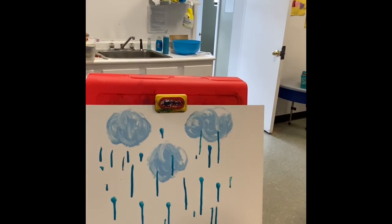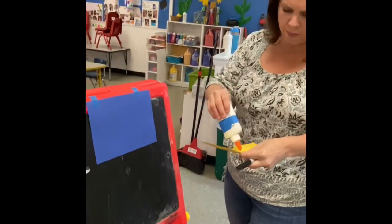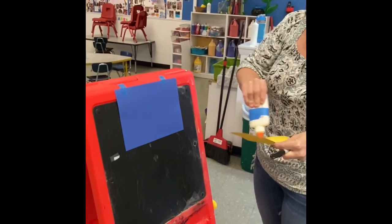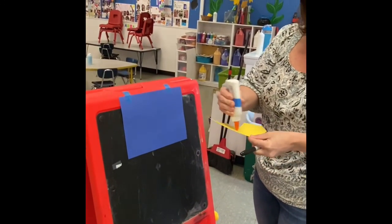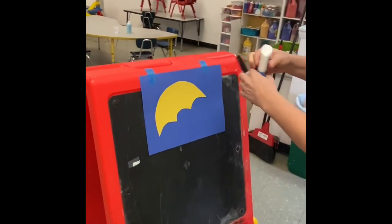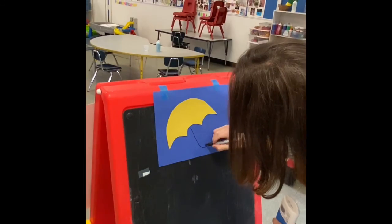And if you don't have paint, Miss Mary found another option that works. Let's go see her artwork. She's gonna use blue paper. All right, so I cut out a little umbrella top. So I'm just gonna put that on there first. Of course, my glue is not coming out as well as it should be. So here's my little umbrella. And then I'm gonna make a little handle.